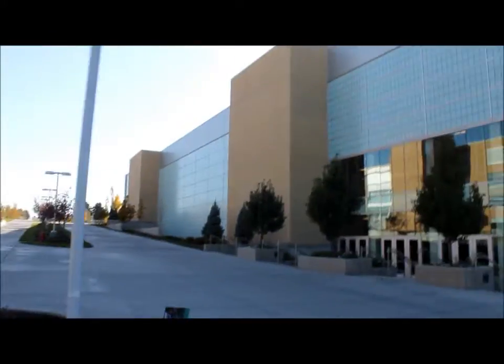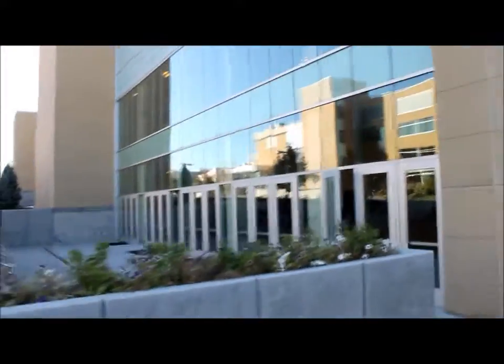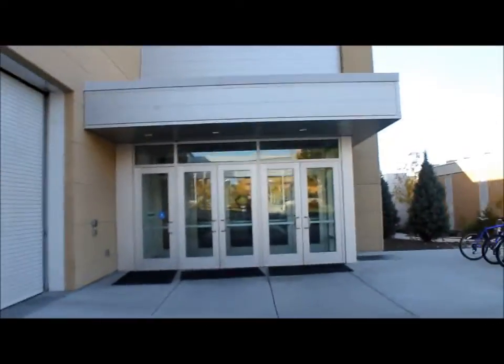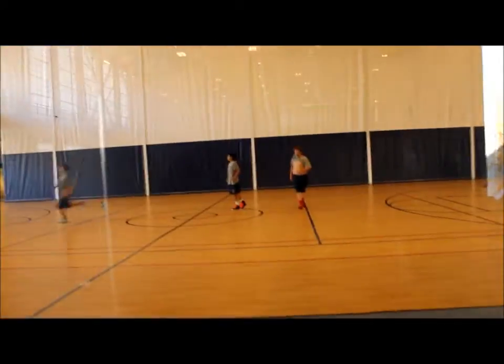It's probably the biggest building on campus. Just most monstrous looking, in my opinion. Inside those doors is the gym, and you can hear them playing a game. They have dividers come down so that a bunch of different games can go on at once. You can play volleyball and basketball and indoor soccer and whatever else you can think of. So here we have a big long hallway. There's the basic gym.